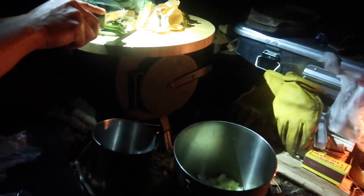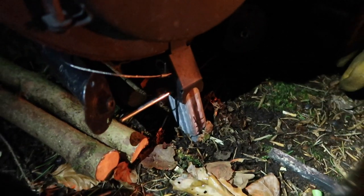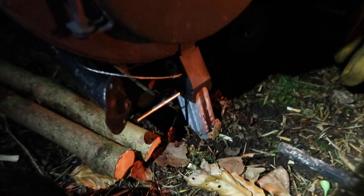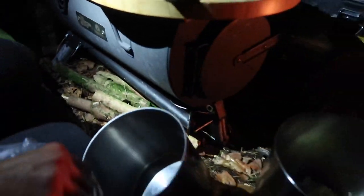So what we're going to do here then, we've got the frontier stove set up. I'll just give you a quick look at that. Actually, if you can see at the front, these things come with very long legs, so I got a bit of an old roof bar, and I cut it up and drilled a hole in and put a little tent peg through, and I've done the same at the back there as well, just so we can have it raised up off the ground but without the legs out.